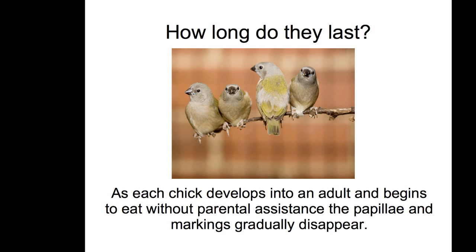Next. How long do these papillae or nodules last? As the chicks get weaned, they stop being fed by their parents. They start to lose these, like in the picture right there. As you can see, they're really, really small at this point. You can barely see them, but they're still there.